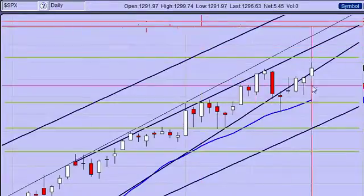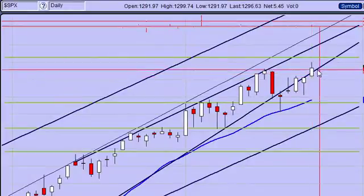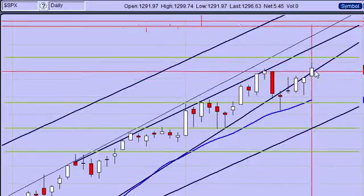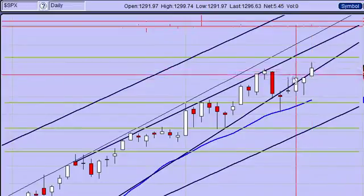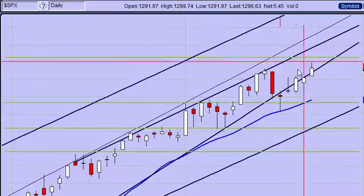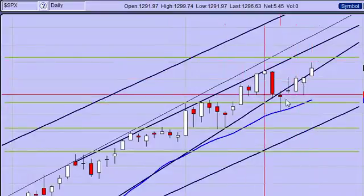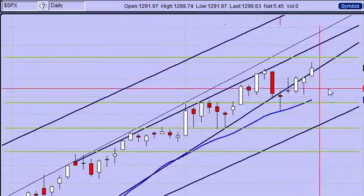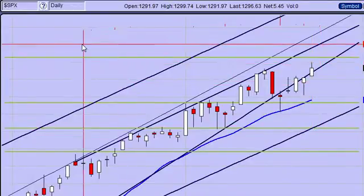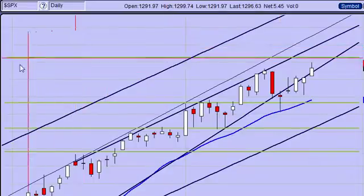Anyways, let's take a look at the S&P 500 today. You can see that we had another bullish day. We are making a higher high and a higher low. We did successfully close back within the trend lines here in this up channel, so that is good. Above the 20-day moving average, that is bullish as well. So things are looking pretty decent here once again for the bulls.